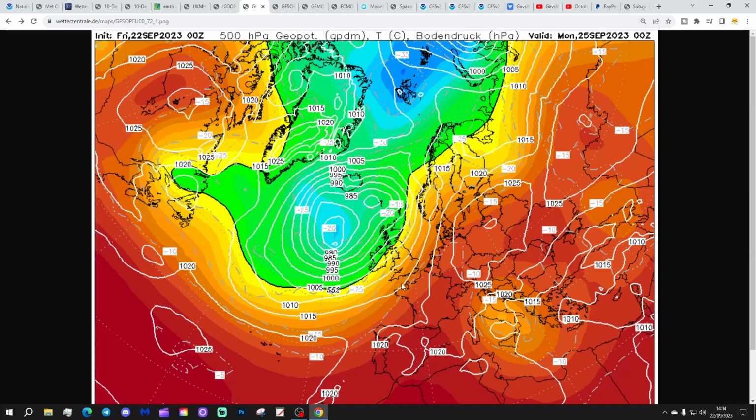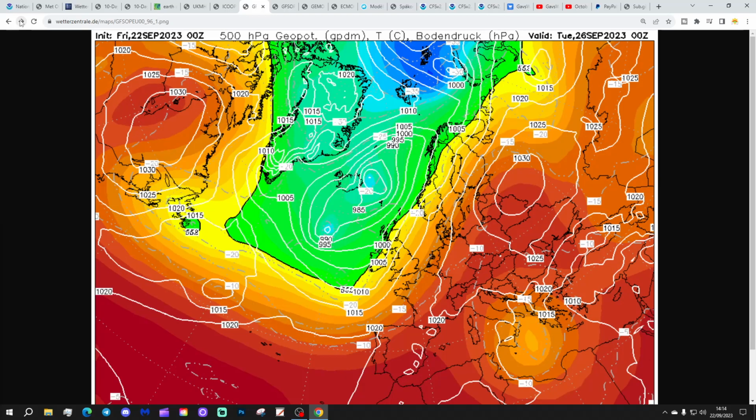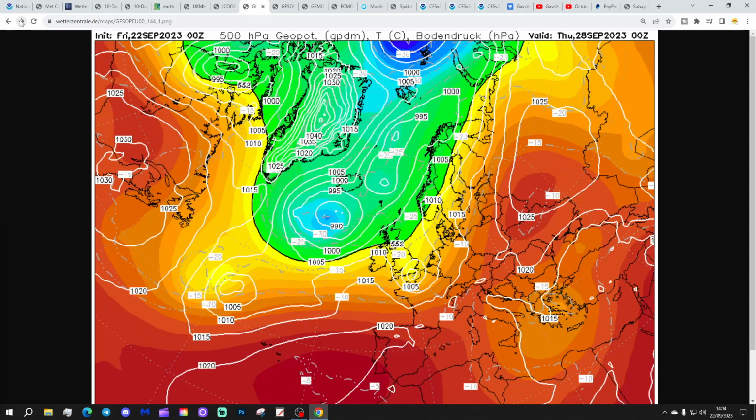The GFS midnight run: all much of a muchness for Sunday to Monday, with wet and windy weather out to the west of the country. Plenty of wind and rain to come there. Heading on into the beginning of next week, again, we're looking unsettled, with low pressure continuing to drive in from off the Atlantic.